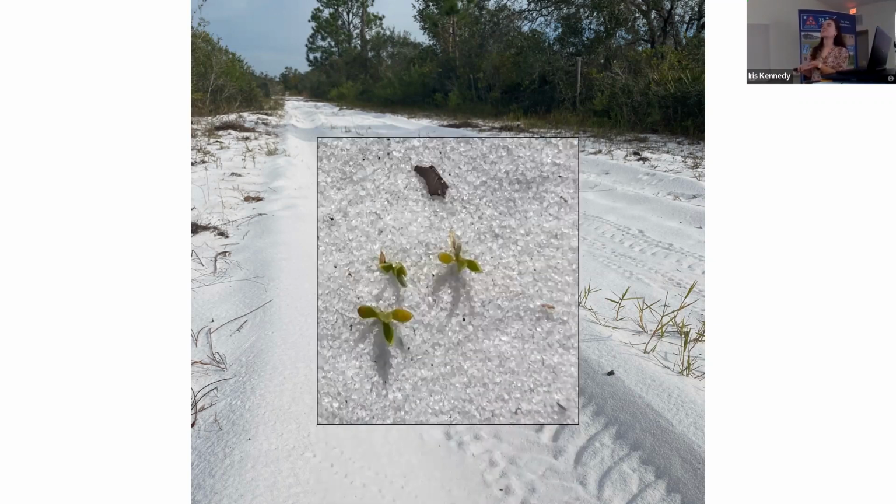This is just proof that Eryngium really thrives on the roads. These are a couple of little seedlings that I found popping up on the road.